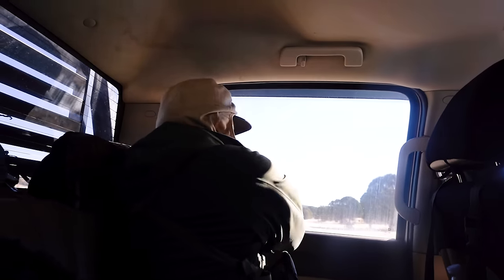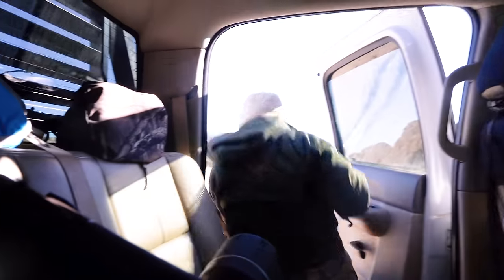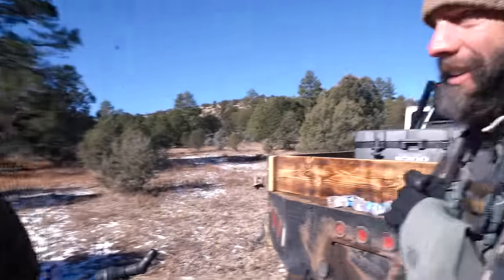So I gotta get this gate real quick. We're gonna get that other one too. Mike's the best gatekeeper I've ever seen. He gets out fast. What are we doing? Going after some big ones. Hopefully. Big bulls. Got his mountain beard grown out.